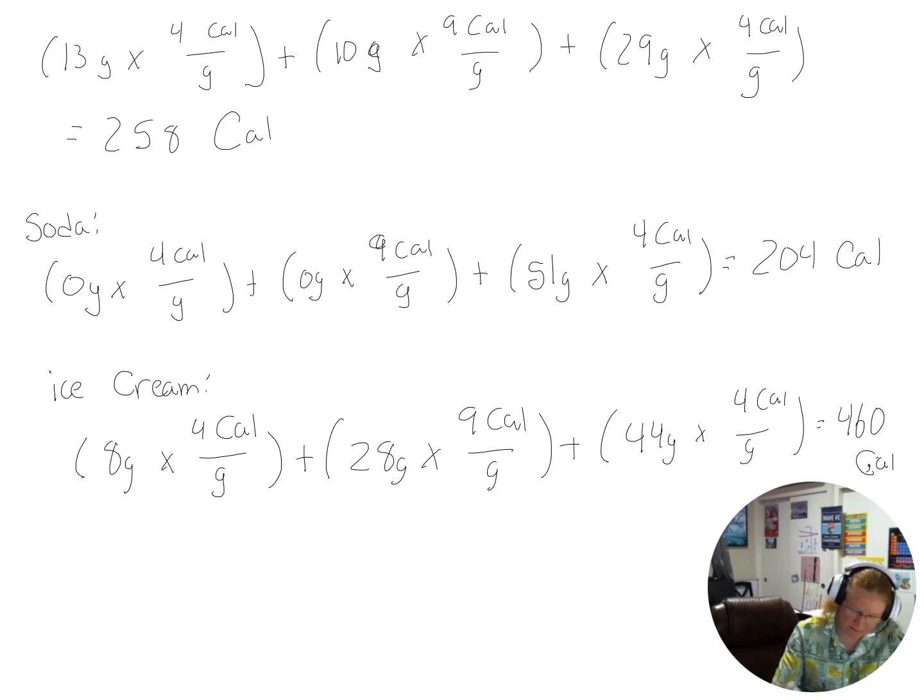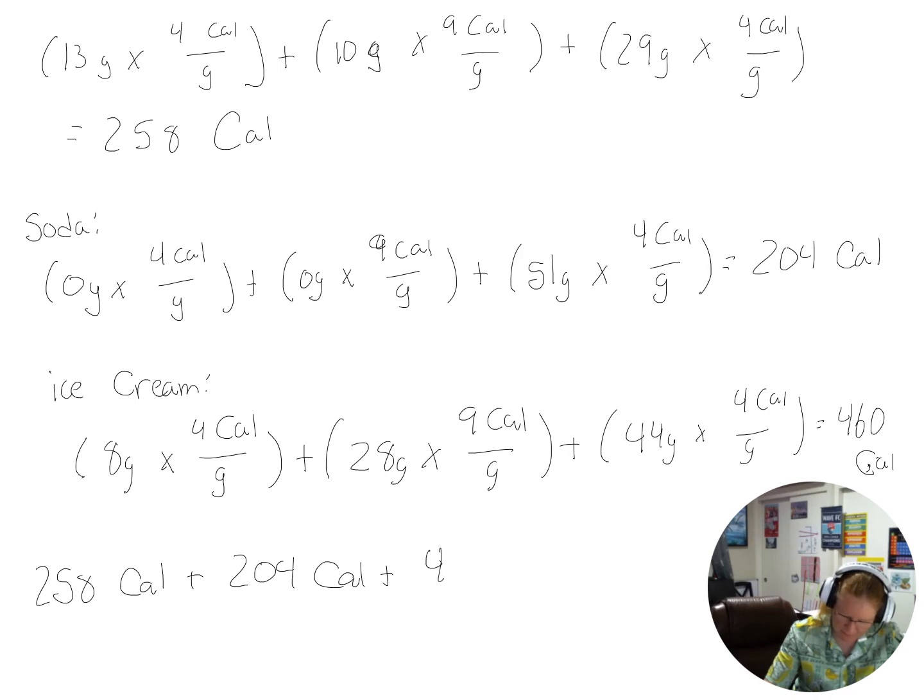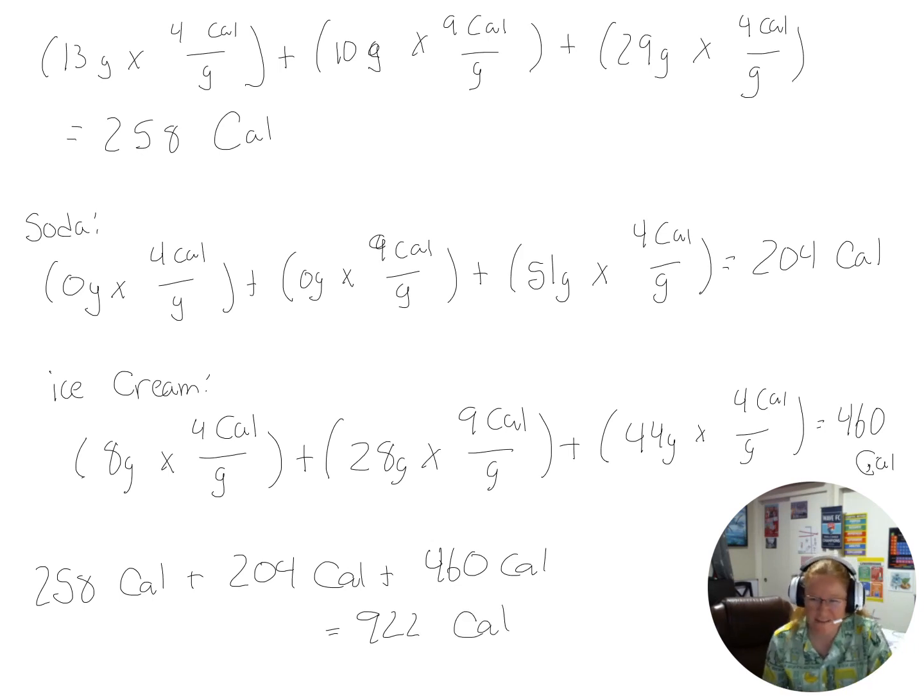And so altogether, one slice of pizza plus one soda plus one serving of ice cream resulted in a meal of 922 calories, right? And this is approximate and rounded off, but approximately 922 calories from just one slice of pizza, a soda, and ice cream.